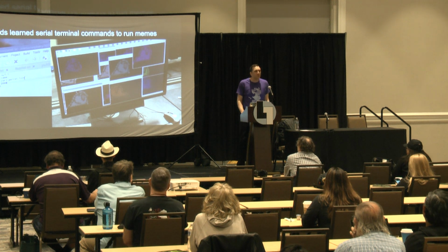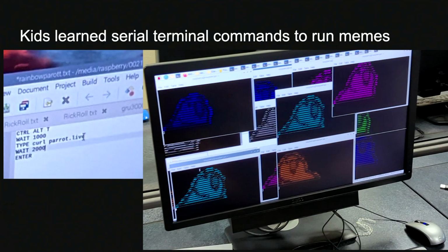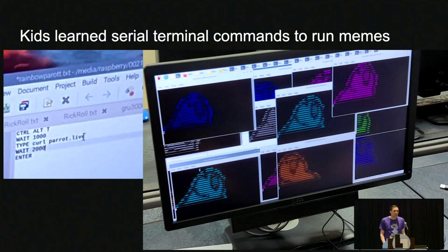We also taught them how to run a lot of these memes from the serial terminal, so we got them comfortable with serial terminal via things like parrot.live. This was one of my favorite payloads. It just opened a bunch of dancing parrot windows. But this got kids to want to know more about what they could do with the command line window because they wanted to do more bad stuff. And that's fine. We wanted to get them interested in the first place.